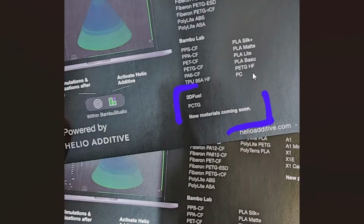Oh, this was another thing that was really exciting. Helio Additive, and we have a press release coming up about this. Helio Additive is basically a simulation and optimization tool. I don't want to call it an AI necessarily, but it will analyze. How this works is they do an analysis of the material. We've partnered with them. They've had our material, they've done a characterization of it, and then they're able to plug that into their tool.